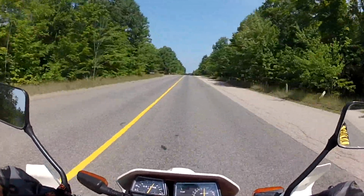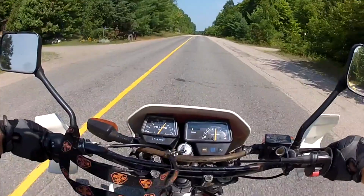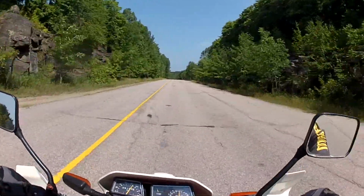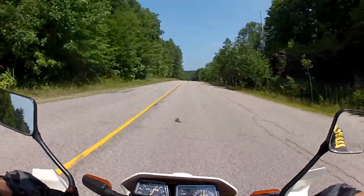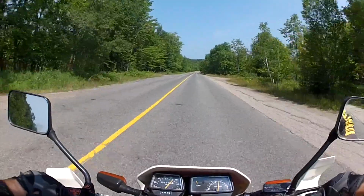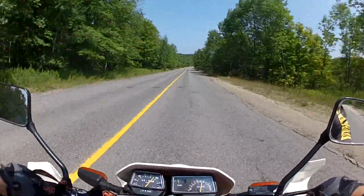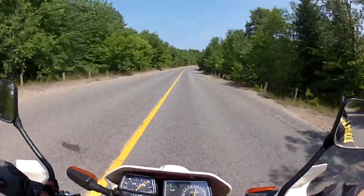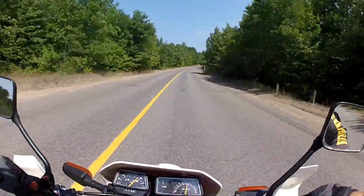Not very far down here. That's Muskoka terrain right there. I love it. Can't really go a kilometer without seeing that type of rock formation. All granite. Beautiful.